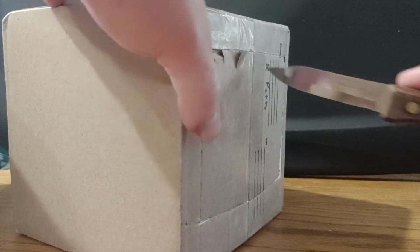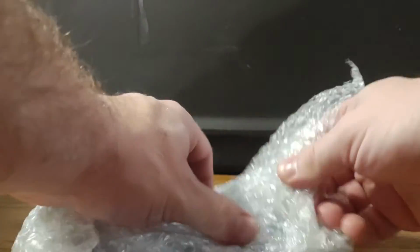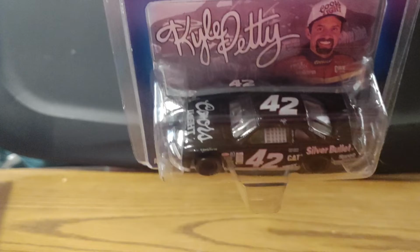The first box. I know what two of these are for sure. Judging by what it says on the front there, I'm pretty sure I know exactly which one this one is. Yep. Kyle Petty's Coors Light car, the 42. All black. I can't remember the exact reason behind it.